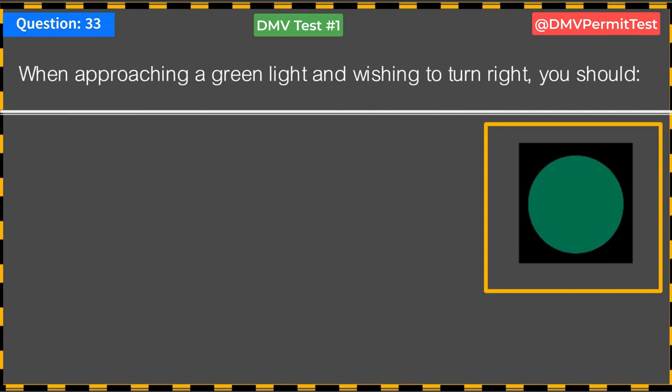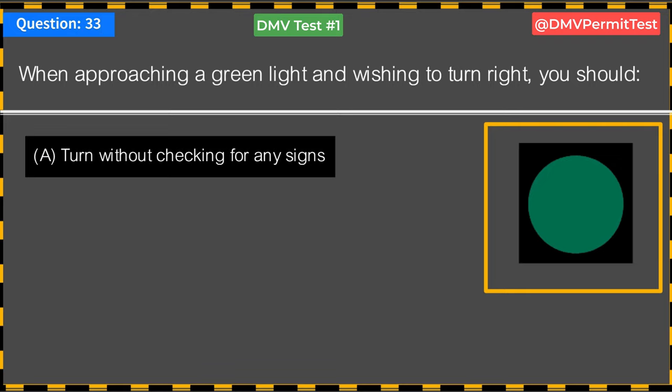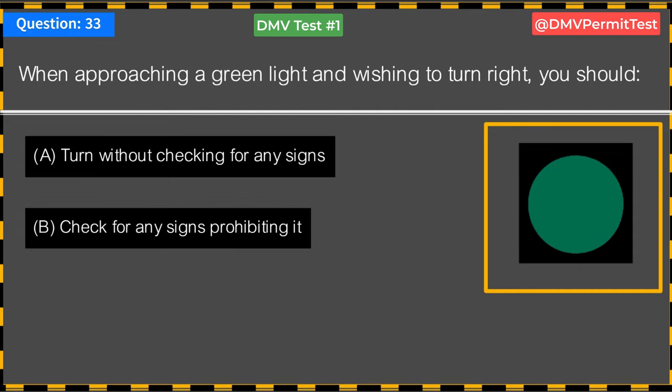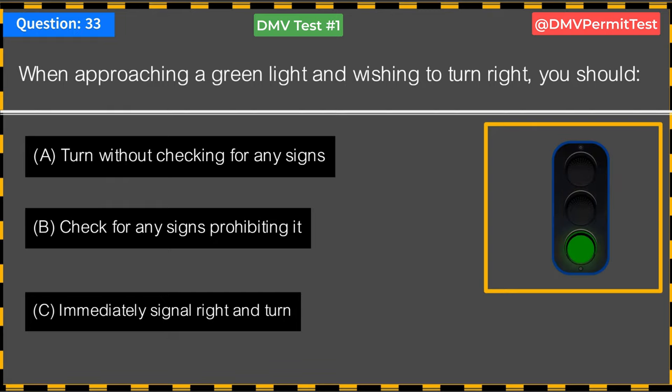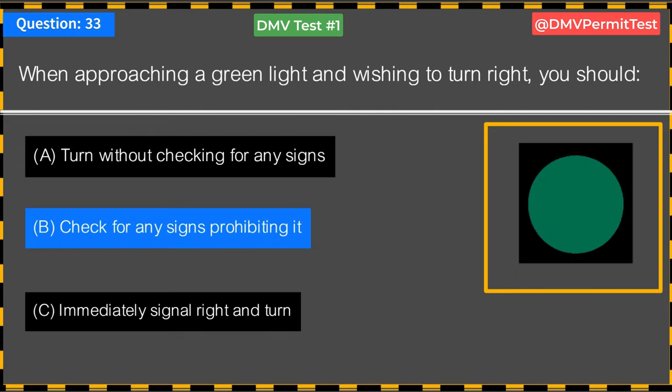When approaching a green light and wishing to turn right, you should A. turn without checking for any signs. B. check for any signs prohibiting it. C. immediately signal right and turn. Answer B. check for any signs prohibiting it.